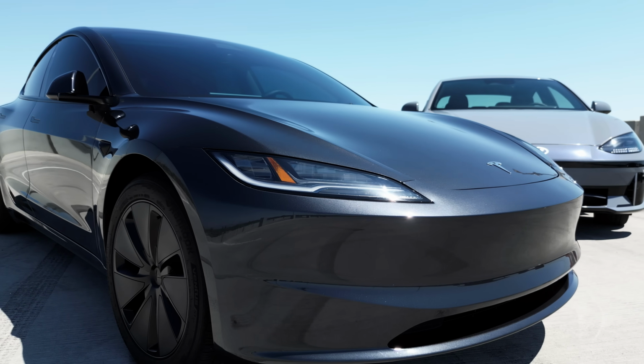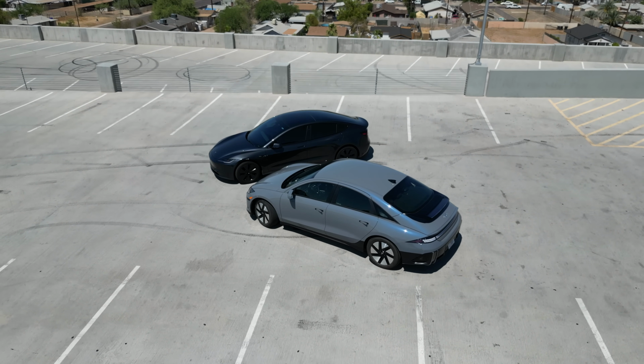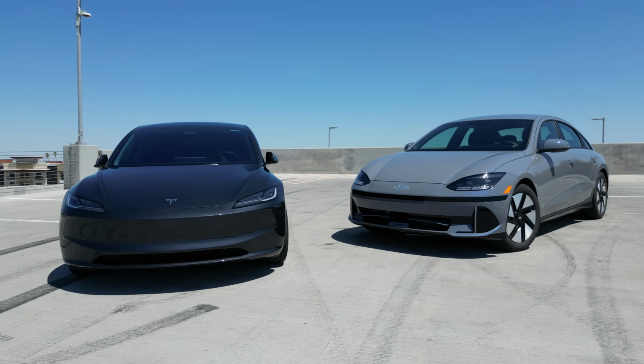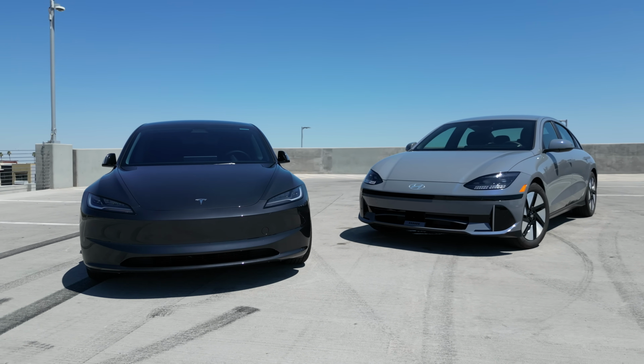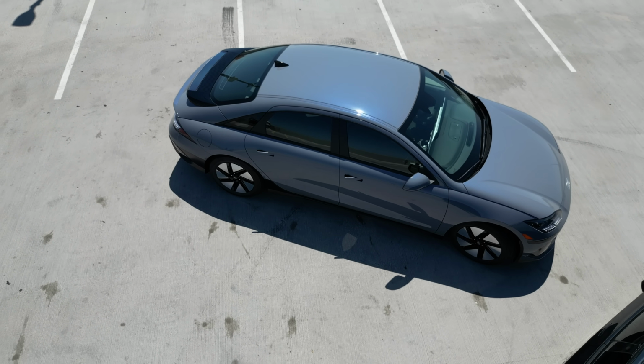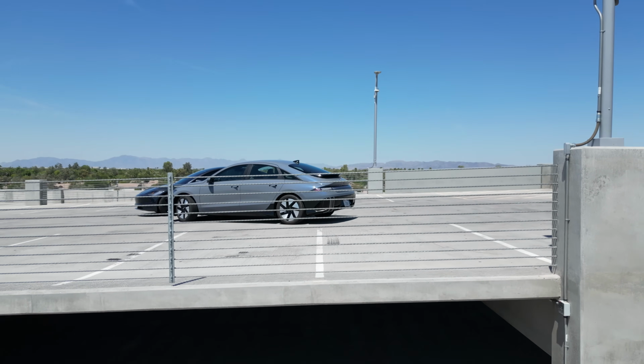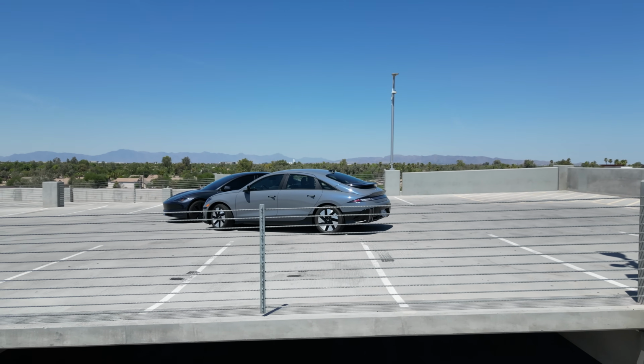So both of these cars are rear-wheel drive and close to their entry-level models. These are not apples to apples. If this was Tesla's new rear-wheel drive long-range model, these are almost an identical spec, both starting at $42,000 and getting 360 miles of range out of both of them. So we are going to do an in-depth comparison of both of these today.